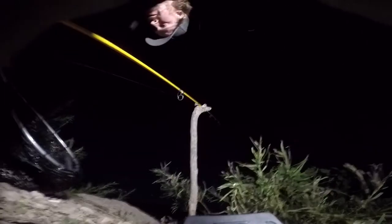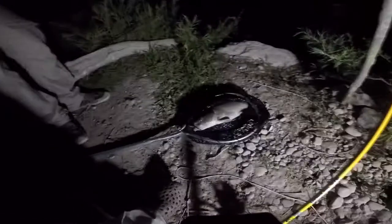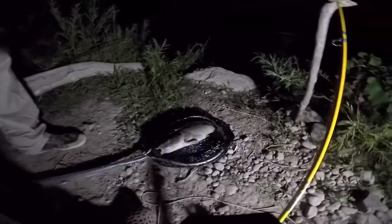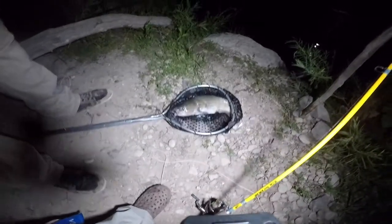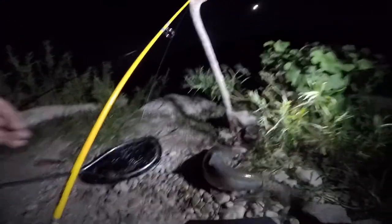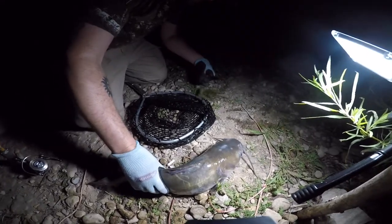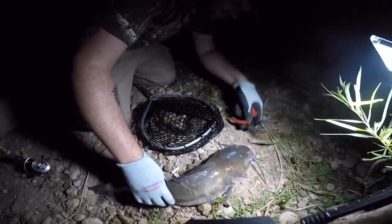Holy! You see that, guys? I get my gloves. They are coming in. Oh no. We were so not ready for this. You stuck him. Oh, my rod don't go off yet.